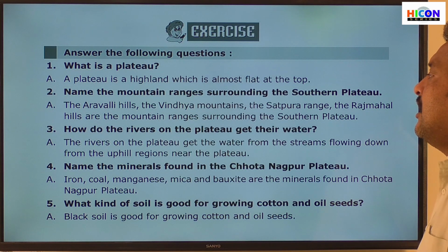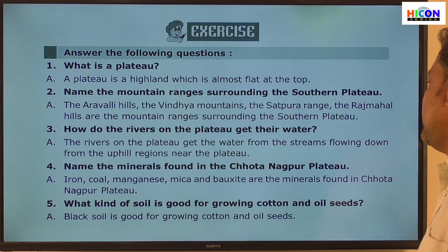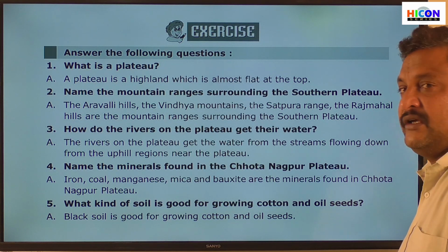Now, how do the rivers on the plateau get their water? The rivers on the plateau get the water from the streams flowing down from the uphill regions near the plateau. Right? Now, name the minerals found in the Chota Nagpur plateau. Iron, coal, manganese, mica, bauxite are the minerals found in the Chota Nagpur plateau. What kind of soil is good for growing cotton and oil seeds? Black soil is good for growing cotton and oil seeds.